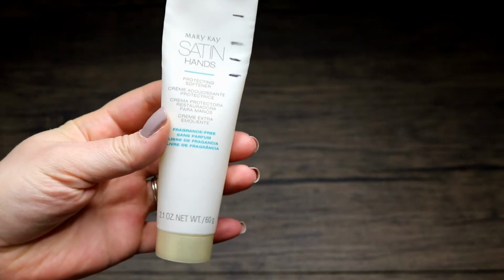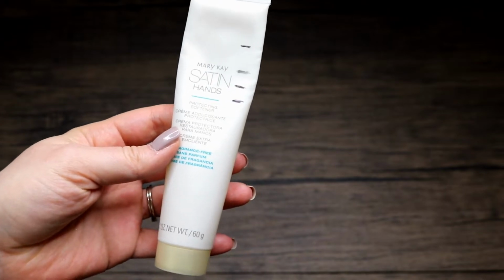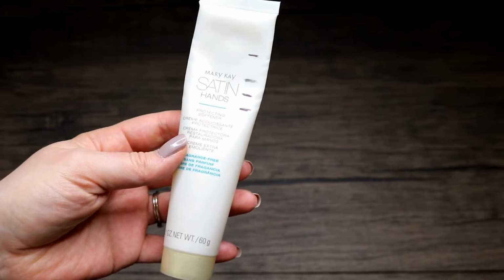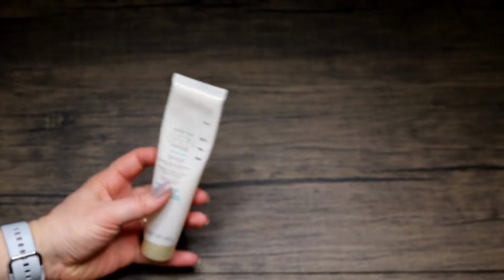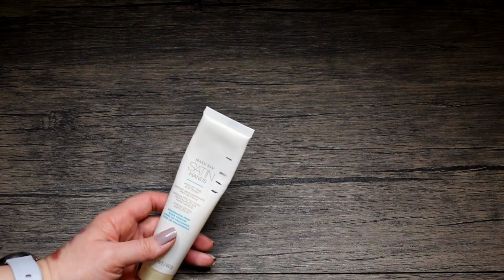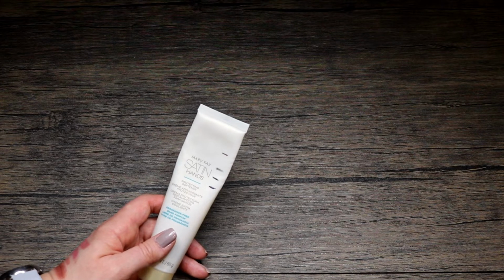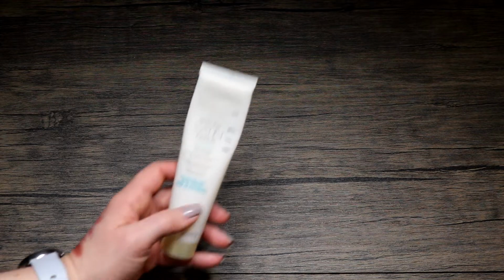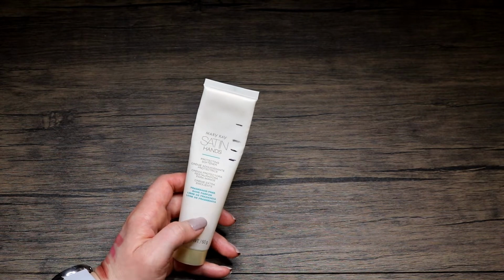Mary Kay Satin Hands Protecting Softener hand cream. I am so glad this is in my project right now, because with COVID-19, hands suck. We've been self-quarantining, so I've not even been around people all that much, just still being in that mindset. I remember when my son was first born and washing your hands, and it got so bad I developed dermatitis on my hands that never really went away. That was how I started using this product all the time.